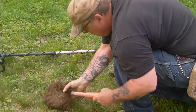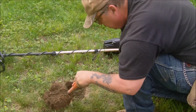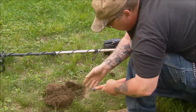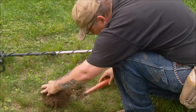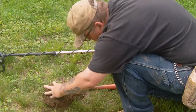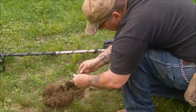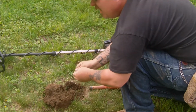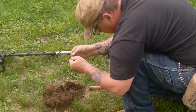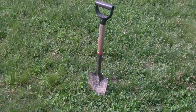Something over here. I don't know, there's something in here too. The Fisher pinpointed it. What's this thing? Oh, that's just a rock. Another one. There it is. A muddy, dirty clad quarter. Date on that is 1980.